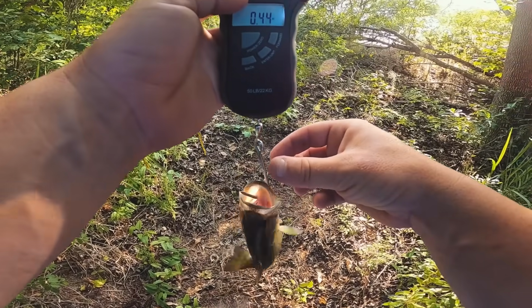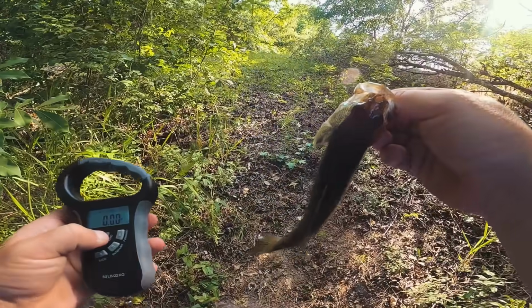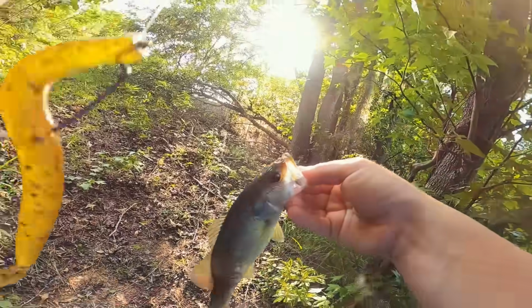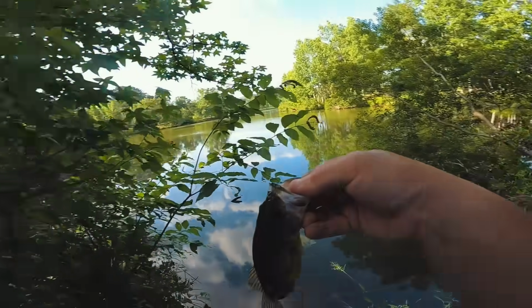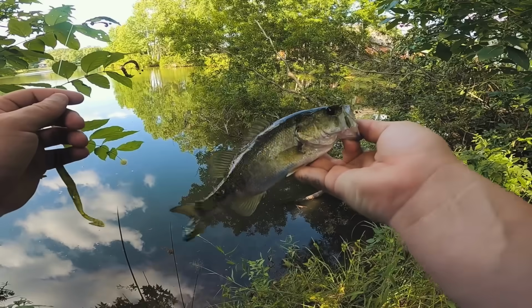All right, let's see. 0.40. Uh-oh. 0.40. Oh, there's a big spider right there, and I'm terrified of those. 0.40, not gonna cut it for a solidified second place.